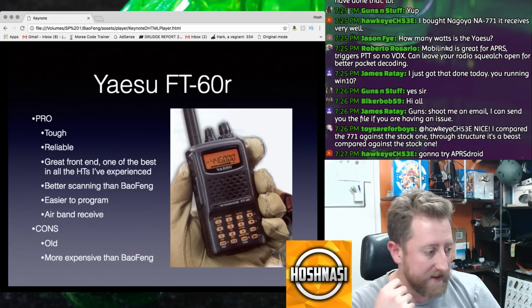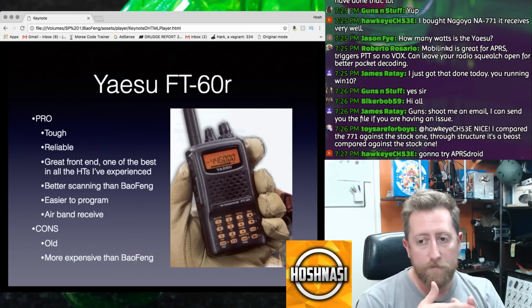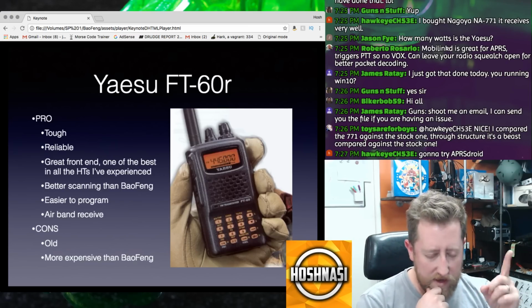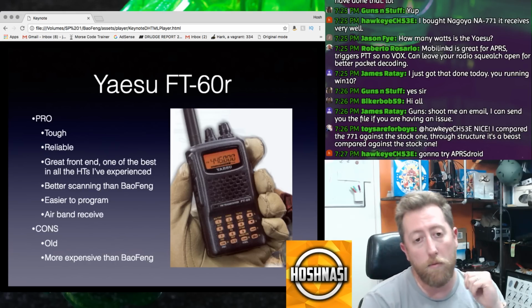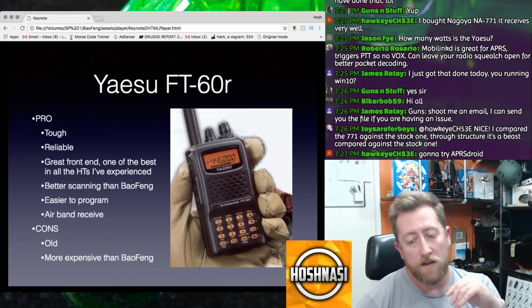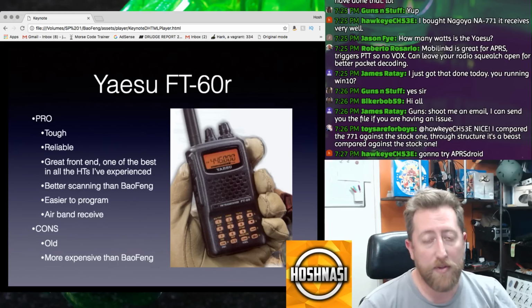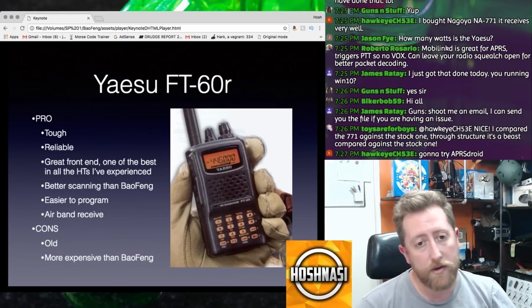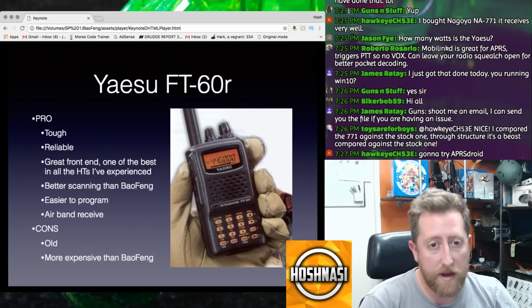And let me explain what a front end is. It's the receive capability. So if I'm on a repeater with the BaoFeng and the Yaesu FT60 is sitting in my cup holder or whatever, and I go on my mobile and key up, as long as the antennas aren't on similar levels, I can still hear the repeater on the receive side with the Yaesu. There's no handheld radio that can do that. The Yaesu is just far better at that.